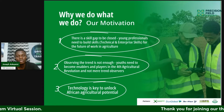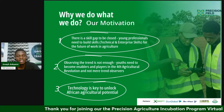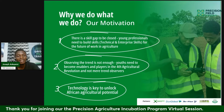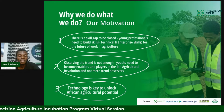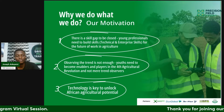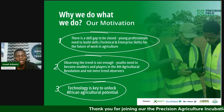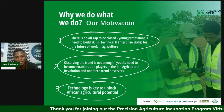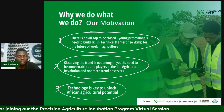So what's our motivation for doing this? We've discovered that there's a skill gap that needs to be closed, and young professionals need to build skills on both technical and enterprise skill, even including soft skill, for the future of work in agriculture. So observing the trend is not enough. Young people, who are youths, need to be an enabler and a player in the fourth agricultural revolution, and not just a mere observer. So this is about direct inclusion.